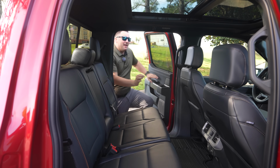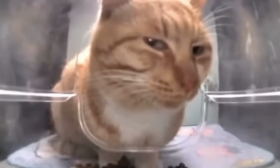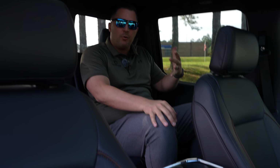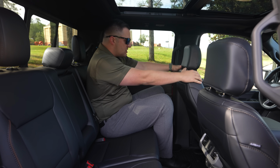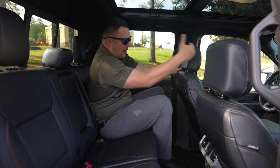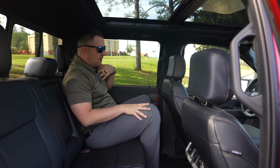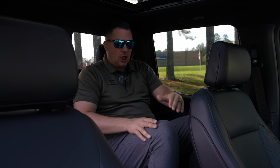The back seat of the F-150 Super Crew is where the magic happens, or so they said on MTV Cribs. It's not where the magic happens. I just wanted to prove a point of how much leg room this thing has. As you guys know, I am 6'3", and this seat is actually in the proper driving location. So as a 6'3" person, if I'm driving this F-150, this is where I would want the seat. Look how much extra leg room I've got here.